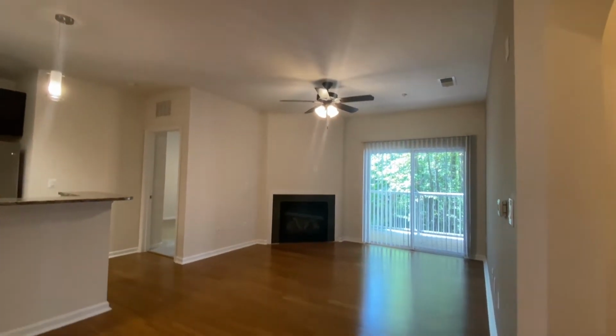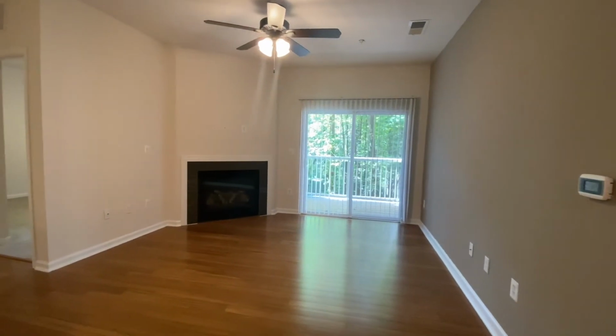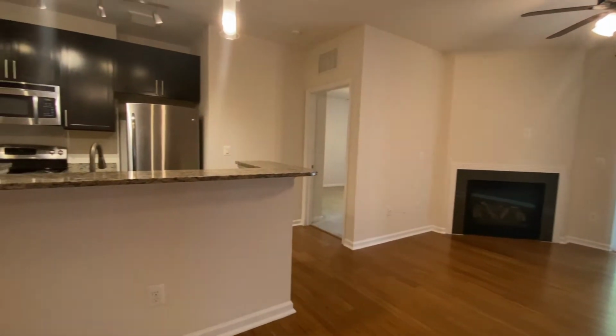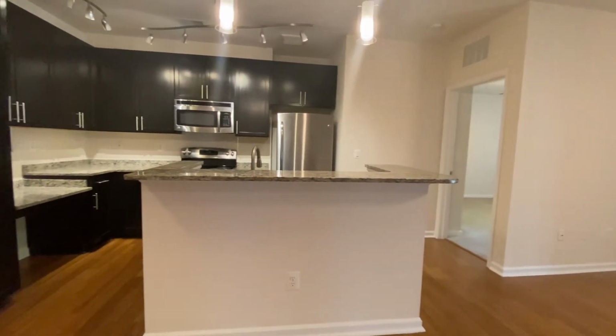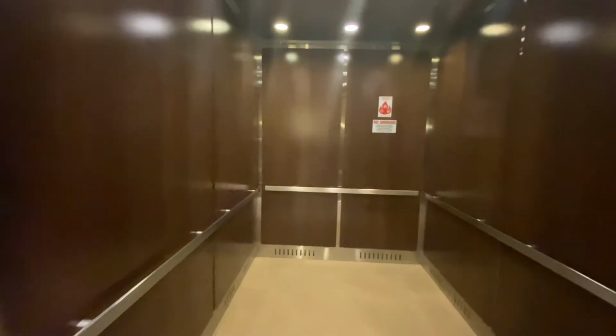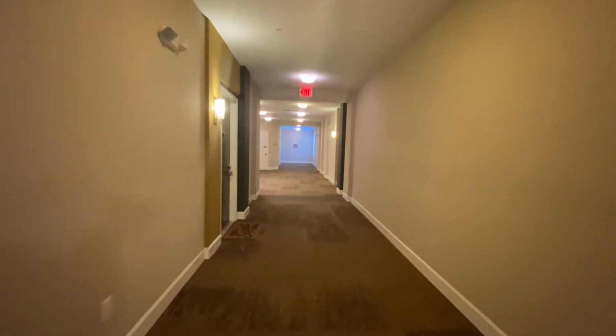Our homes at the Bowen have amazing 9-foot ceilings and balconies or patios in all of our homes. We hope you've enjoyed our 2 bedrooms. Let's take a look at some 1 bedrooms.